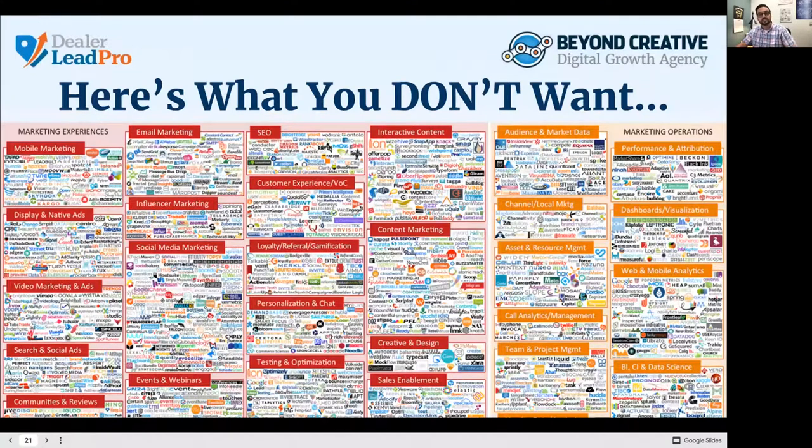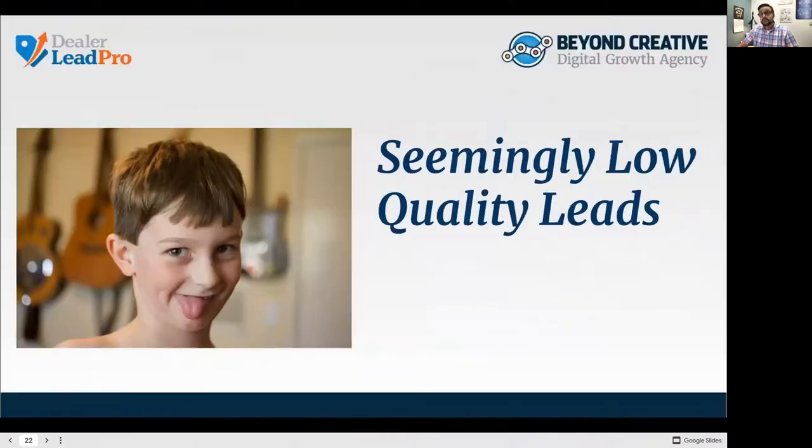I mean, this chart on the screen will show you, right? It just looks chaotic. Having to log into more than just one dashboard, but really some dealers I know are logging into a dozen. It's just madness. Another thing you may feel is, oh man, these leads I'm getting from here or from there or from XYZ are low quality.